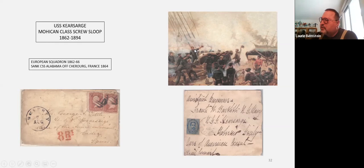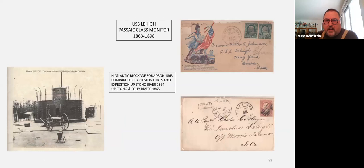The Lehigh is a monitor. This would have seen service primarily at Charleston. The North kept a very tight blockade of Charleston, and monitors were needed because Charleston had so many forts, a wooden ship could not survive. So they would send the monitors in to engage the forts.